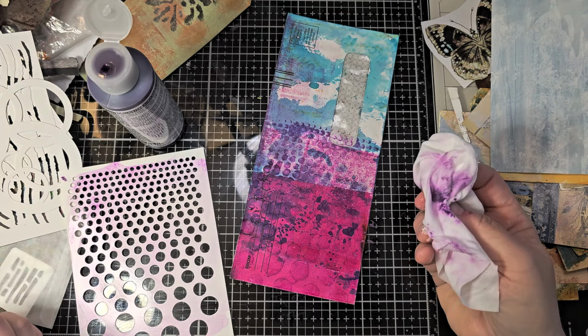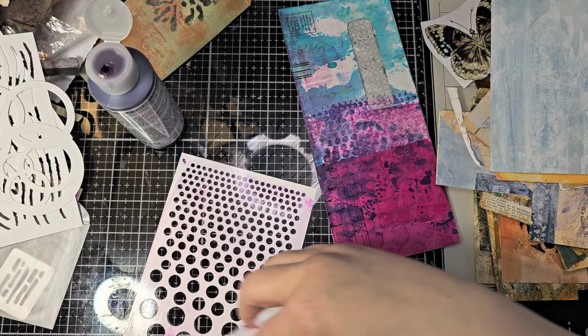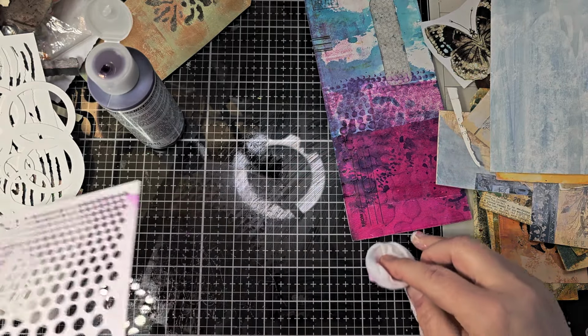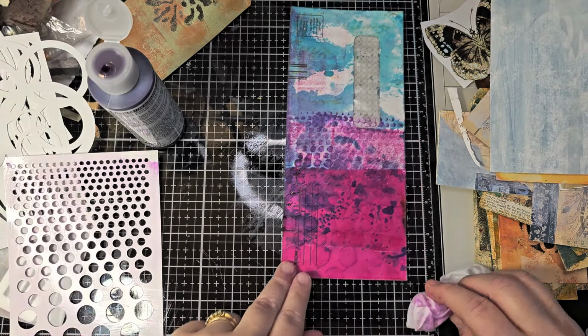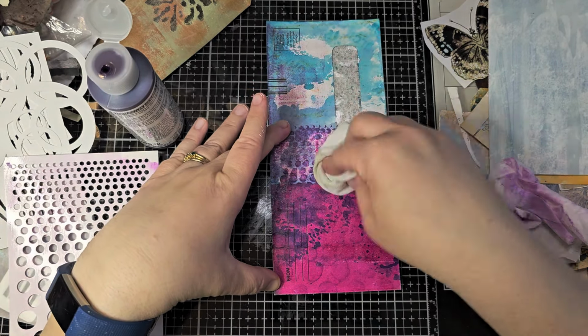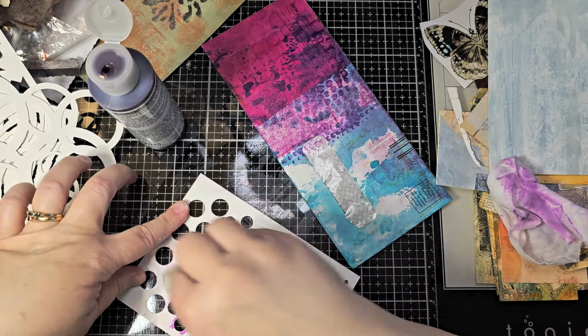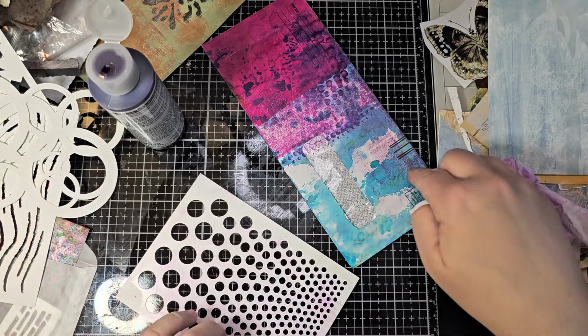Actually, I don't really need a baby wipe for the Golden because it's a fluid already. If I was using a craft paint, then I would want the baby wipe. But for the Golden, I don't really need it. So that was user error. Believe me, that was totally user error.